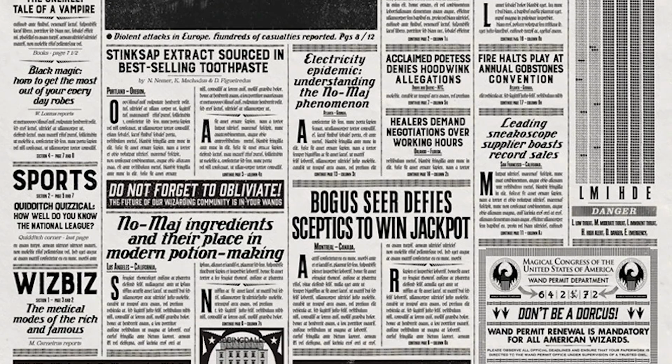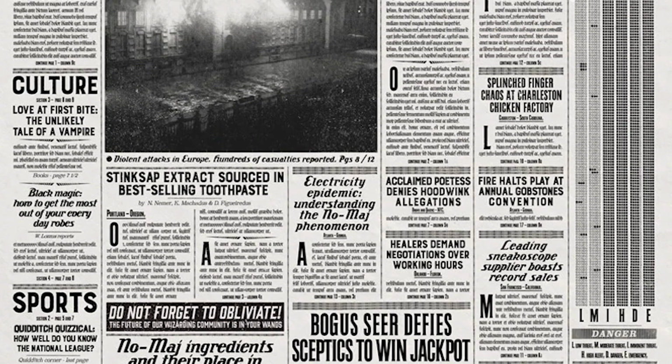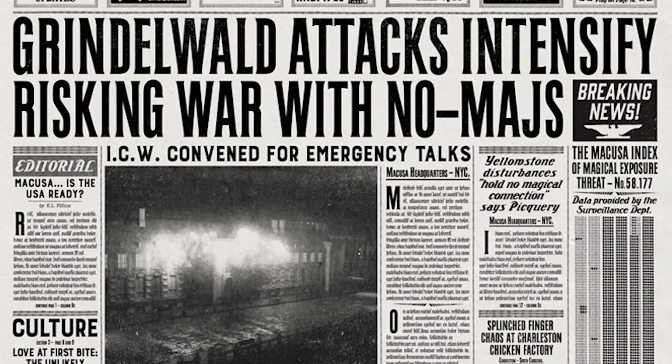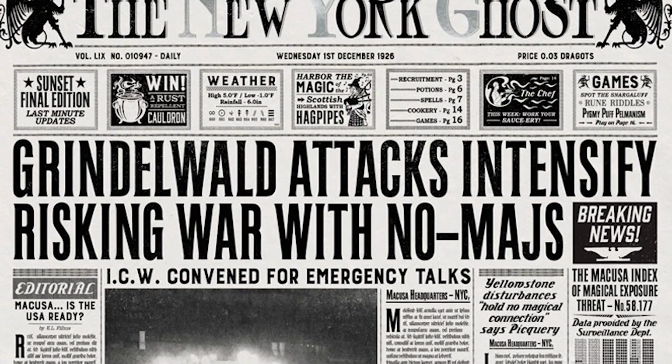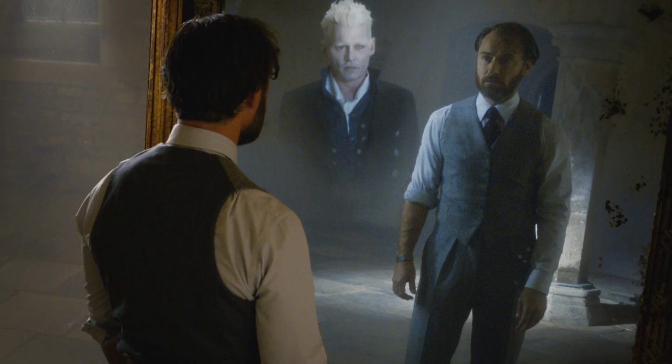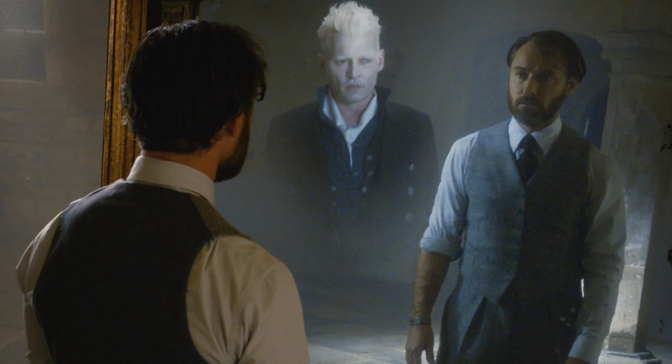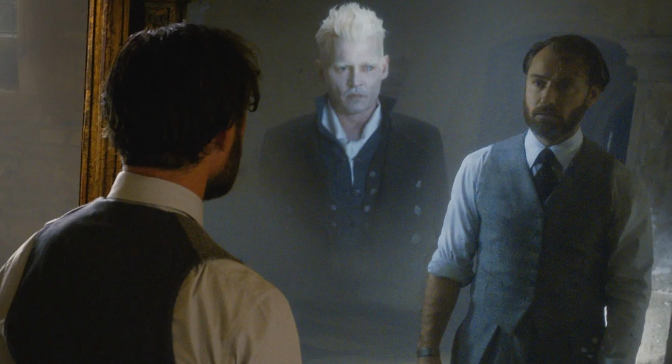However, we also know that in 1945, Grindelwald was defeated despite being in possession of this wand. He was defeated by none other than Albus Dumbledore. So, what wand did Dumbledore originally have? What was his wand made of? Obviously, Dumbledore becomes the owner of the Elder Wand after defeating Grindelwald.